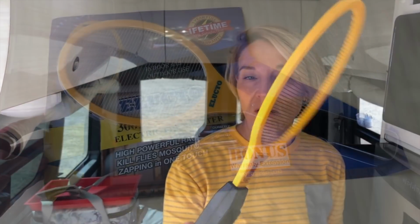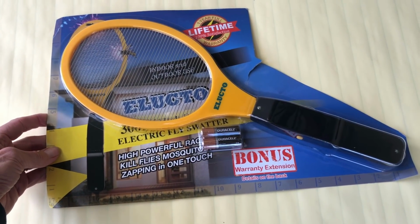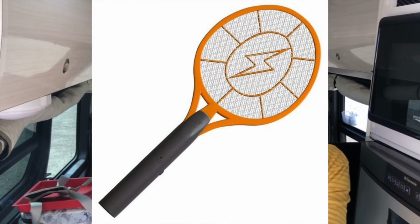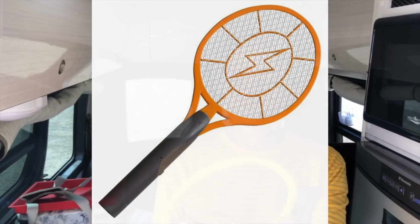The second thing I got was akin to the Zapper. It's made by a different company. This one's called the Lucto, I think. Anyway, I did a little bit of research, and the Zapper has another set of mesh in front of this that protects people from touching it and getting shocked. I guess you might want that if you had kids, but we don't, and apparently bugs get stuck in it, and you have to remove the bugs, otherwise they just continue to fry. So I got this one.